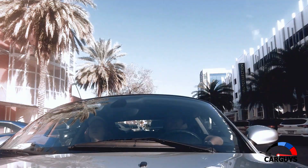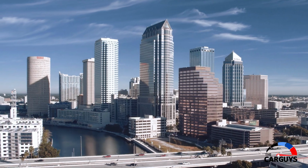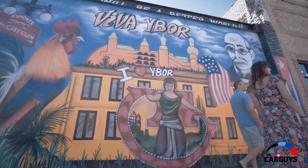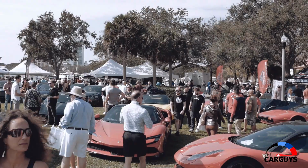We're going to head down to the BMW Car Club of America Executive Board meeting, then go out and see the sights in Tampa, eat some good food in Ybor and around the city, and then head across the bay to St. Petersburg for the Festival of Speed.